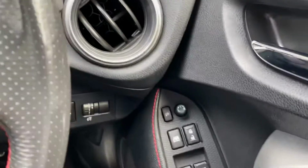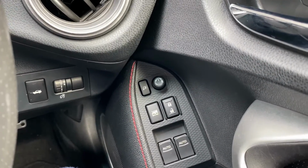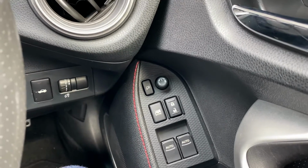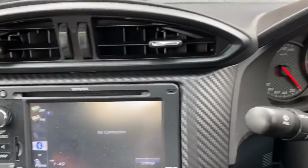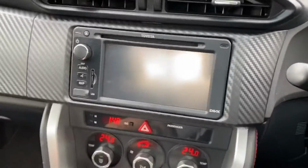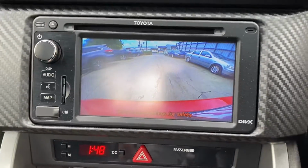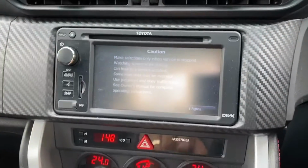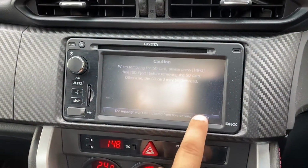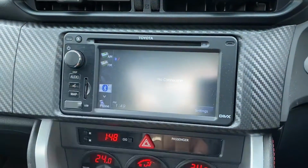Instrument-wise, you do get your power fold mirrors, electric side mirrors obviously, all your electric windows, central locking and window lock. You do get cruise control, and then across into your infotainment system. I'll chuck that in reverse. You do have your reverse camera there as well, so it's a nice clear picture. What else have we got? Also got satellite navigation. Go to audio, go to FM.